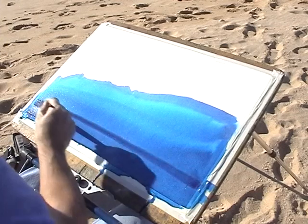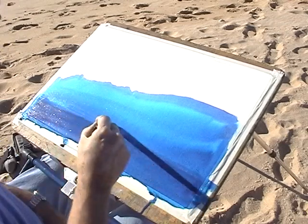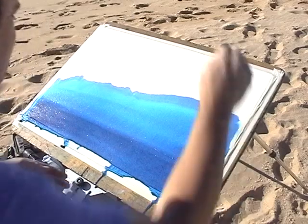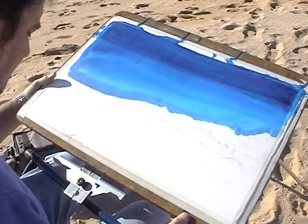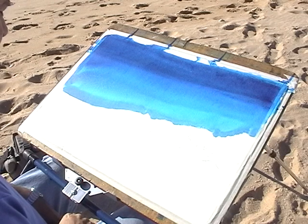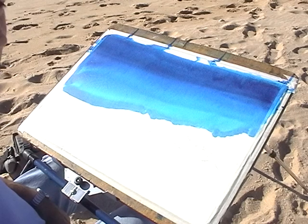Let it dry a little more. Put another coat down here, just to strengthen even more. I really want an intenseness in this colour. And then we'll reverse it round and let it drop back again. See the strength of blue we've got with the acrylic ink.